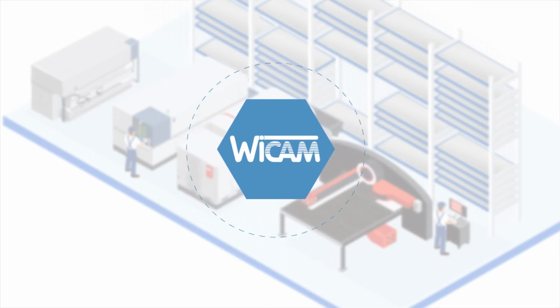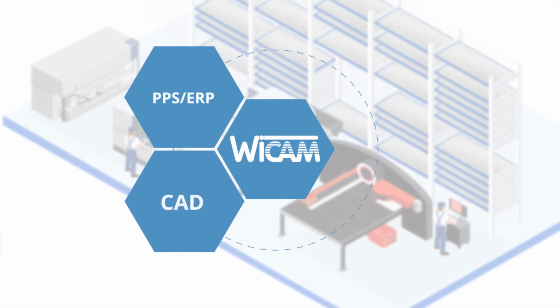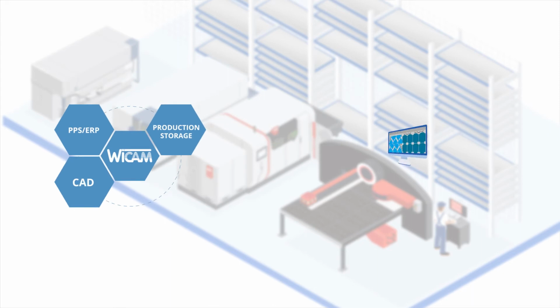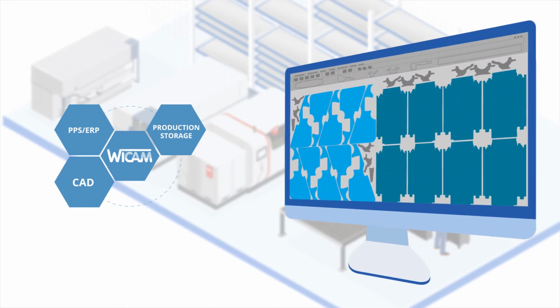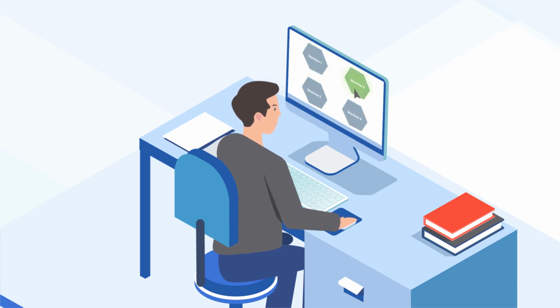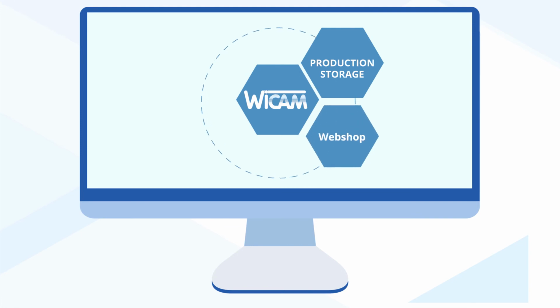Our software collects CAD data while simultaneously exchanging data with your PPS or ERP system, directly controlling production and optimizing the utilization of materials. You can switch machines with a simple mouse click. This is independent of your local software and machines.